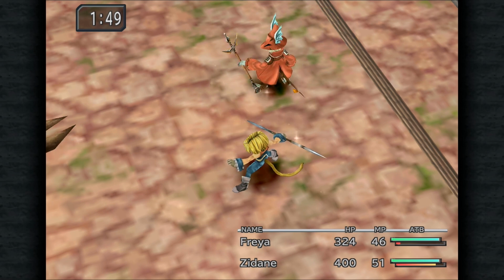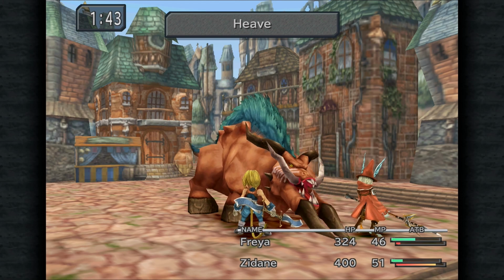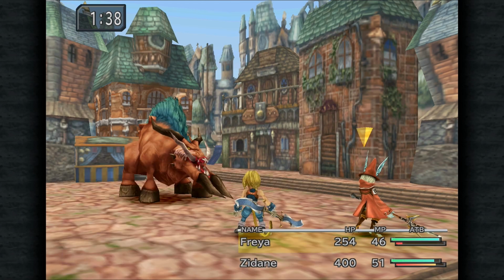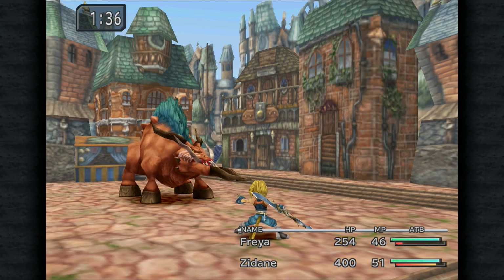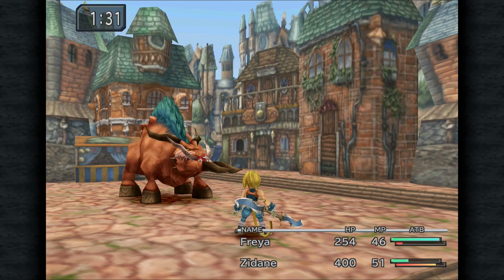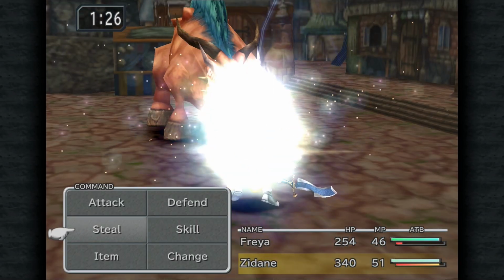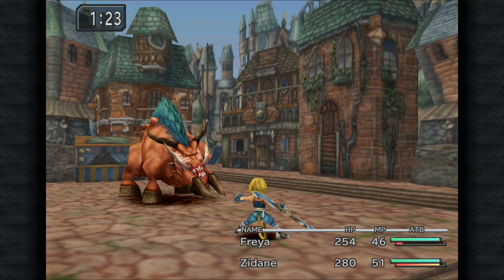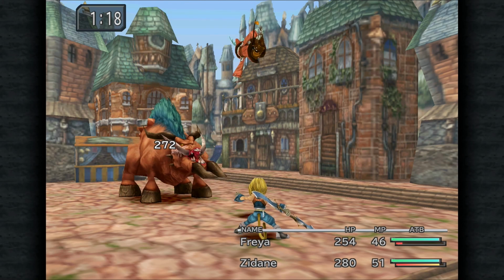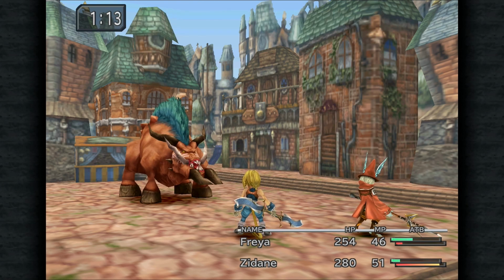So we'll start with Freya's jump command now, start getting some of the health of this guy down. It would be very nice to get this needle fork, but since this is an uncommon steal, I'm not going to count on it. Okay, we are actually going to have to start attacking this guy now, but we did get the needle fork.